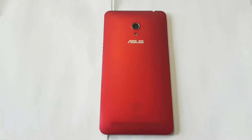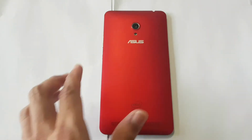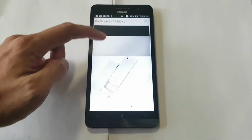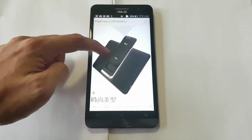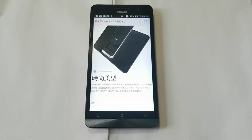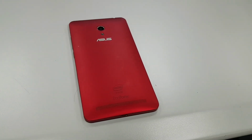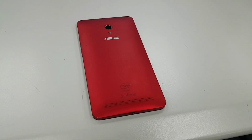This phone may seem unremarkable, but Asus used to be very ambitious with wild ideas. Remember the pad phone? The phone and tablet hybrid? Yep, that's how creative they had been. They have been very quiet for a while, but it looks like they're back on their innovation game once again.